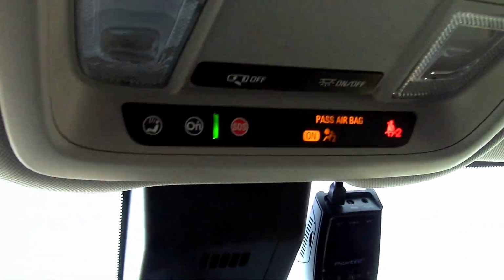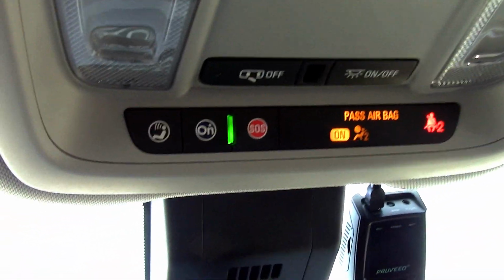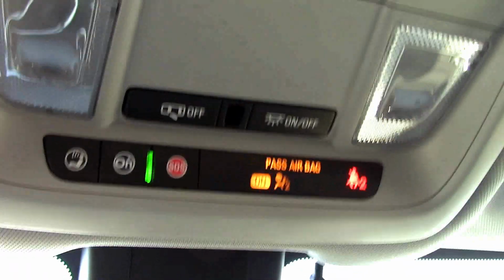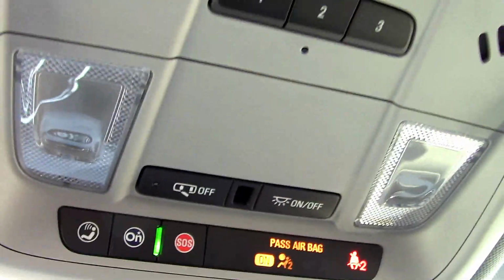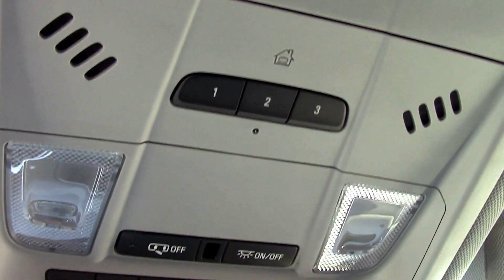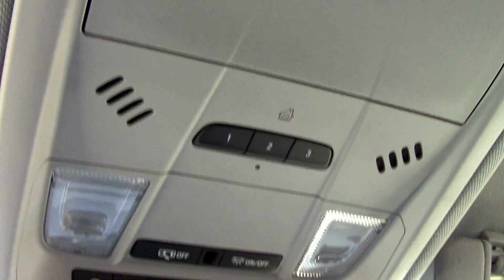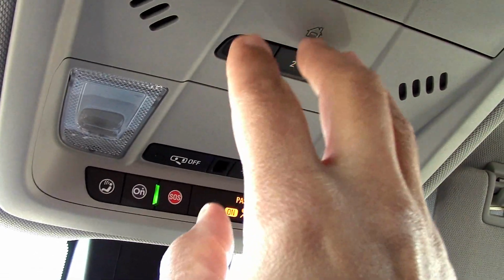Other than that, up here on the top there's your OnStar and your passenger airbag notification. You have your settings for the lamps, so when you open the door whether they come on or not, your home link, so you can program in your garage door opener, and your eyeglass, sunglass case, or cubby to store other stuff. This feature up here I do not believe comes with the sunroof. All you get is the lights here and the OnStar and the home link. The rest of this is gone because it's taken up by the sunroof. We don't have the sunroof option, as you can see. There's no sunroof.